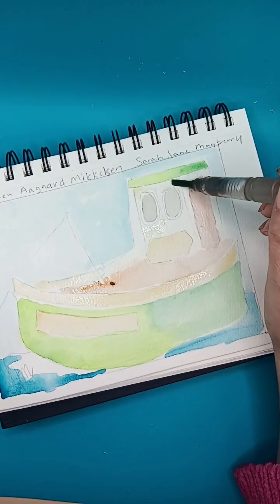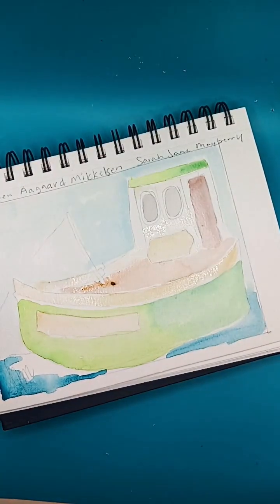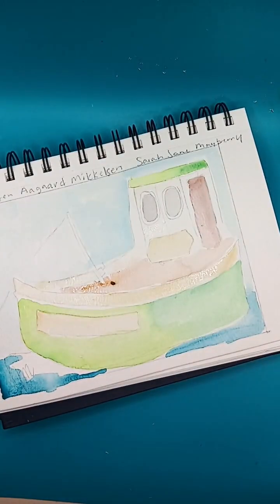We're doing a fishing boat today. Just a real quick painting tutorial. Alright, so I actually am starting to like this a lot. I'm going to switch to the fine detailed brush. It's a 3.0, but you don't need to have that exact brush. You can use whatever brush you've got. It's not a big deal.